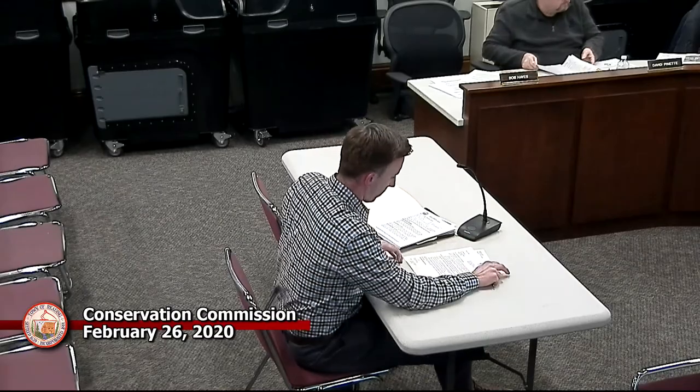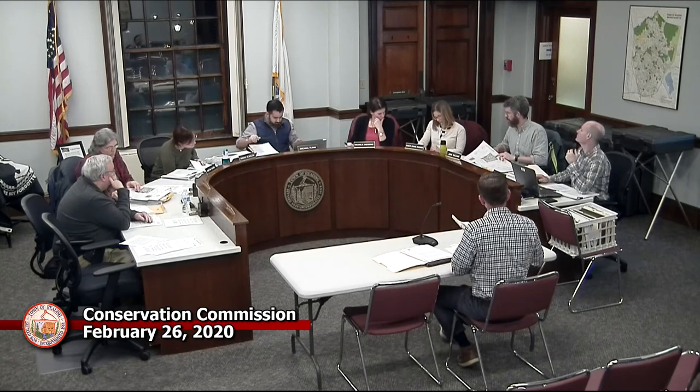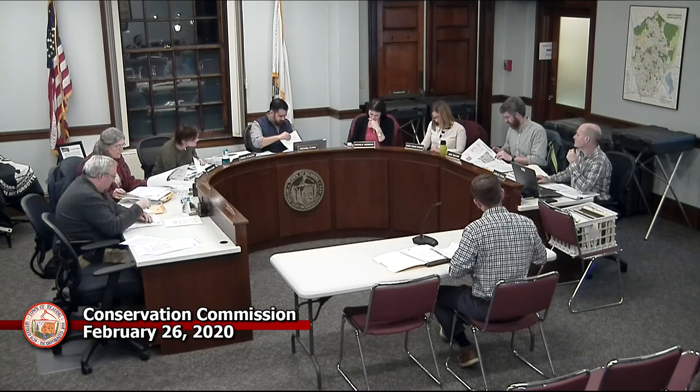Up to the rest of the commission. Do you guys have any other questions? I have a question. What are the two little HP numbers next to them in the middle of the road there? Which plan are you looking at?